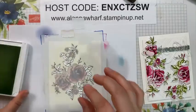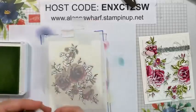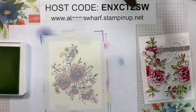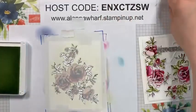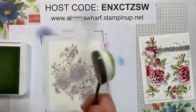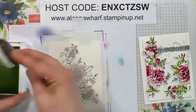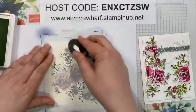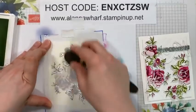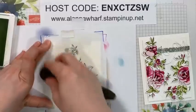Now I have Soft Seafoam. And I just want to make sure I have the right orange or green brush. Goodness, that's not orange. Okay. All right. So now I'm going to pick up the Pear Pizzazz. My gosh, that's been a while. Soft Seafoam. And we're going to blend that over.